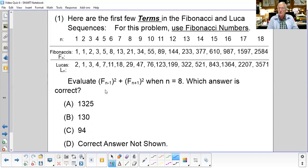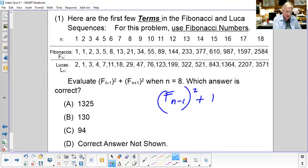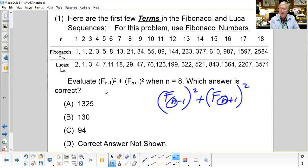What you do is you square the actual Fibonacci number. So plug in the 8, rewrite the sentence, in other words, do this: (f sub n minus 1) all squared plus (f sub n plus 1) all squared. Plug in the 8 in here and in here, get the subscript. Once you've got the subscript, what do you have to do?